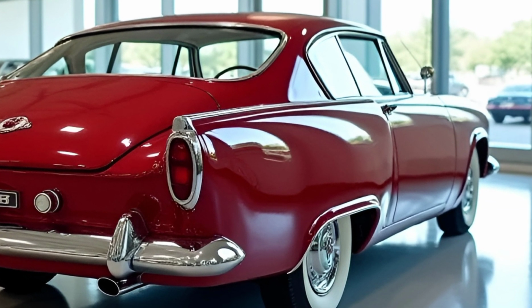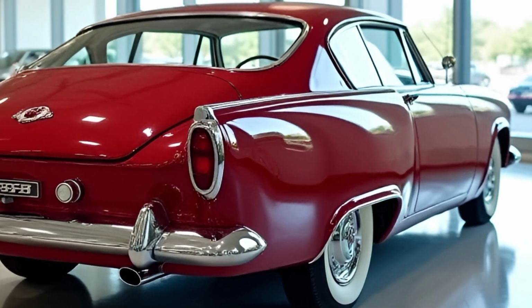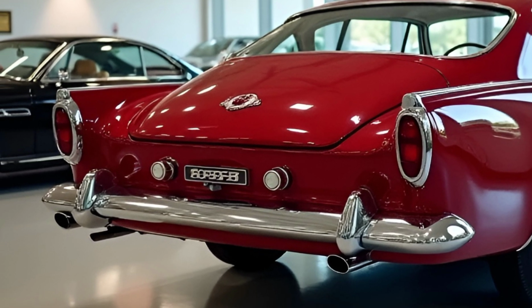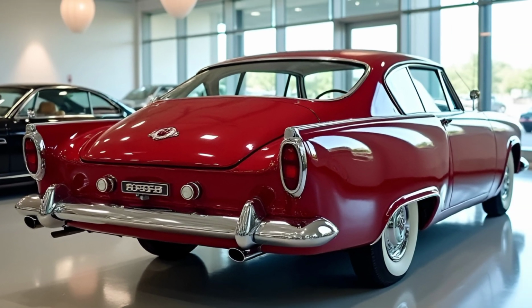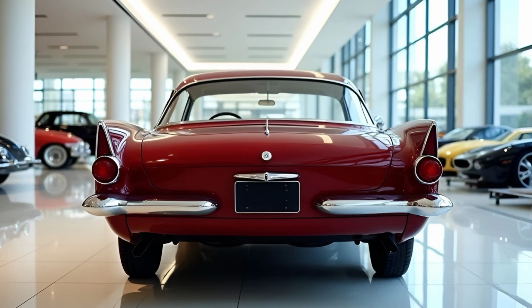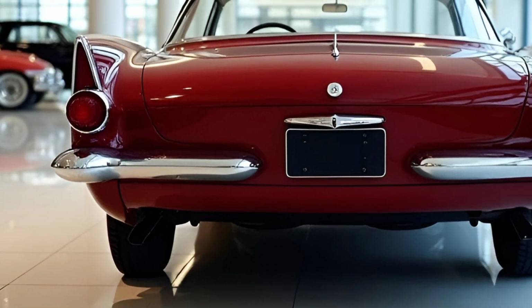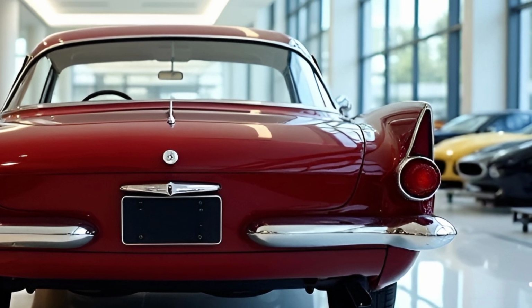But what truly sets the 2025 Isabella Coupe apart is its driving dynamics. The adaptive air suspension adjusts in real time, offering a smooth and comfortable ride in normal mode and a firm, responsive setup in sport mode. The precise steering and low center of gravity make it a joy to drive, whether you're carving through mountain roads or cruising on the highway. With regenerative braking, energy is efficiently recovered, further enhancing the overall driving experience.